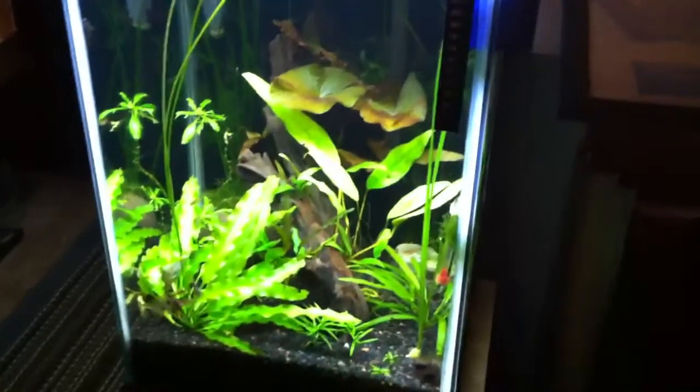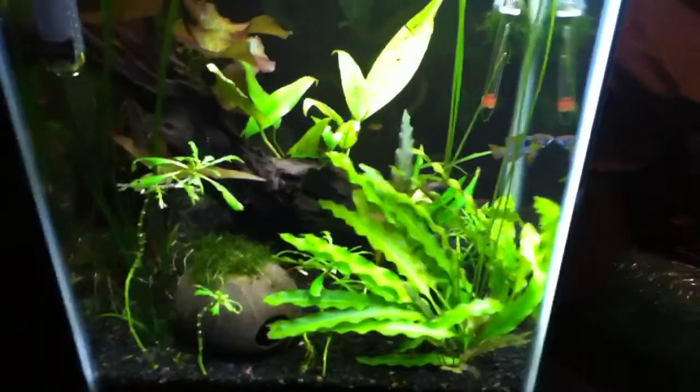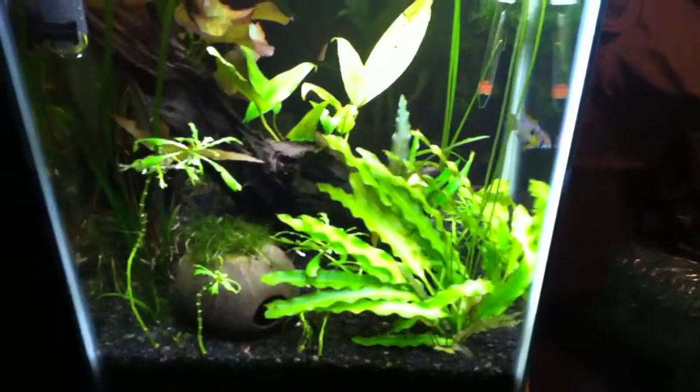So, it's gonna add to the rest of the stuff here. And, you know, we're doing away with the Stress Coat. We're going to use that up. Going to use up all the Leaf Zone. And it's just going to be a Seachem Flourish kind of thing that we're going to roll here. But yeah, just share that little update with you guys. Tank's looking pretty good. Things are rolling.